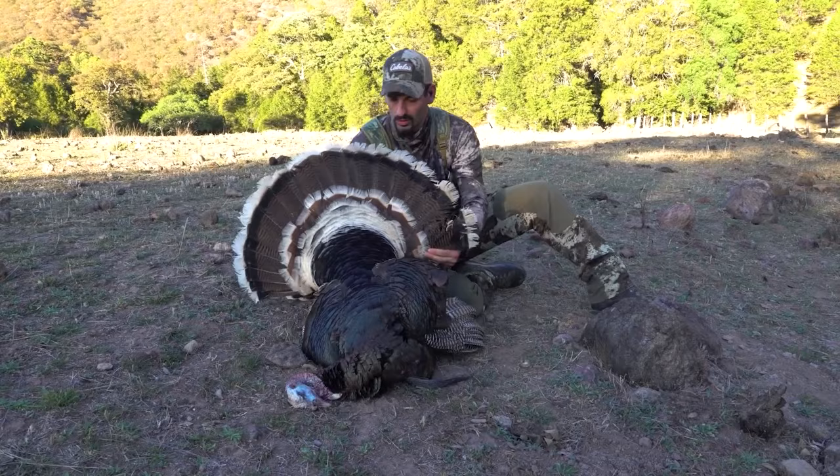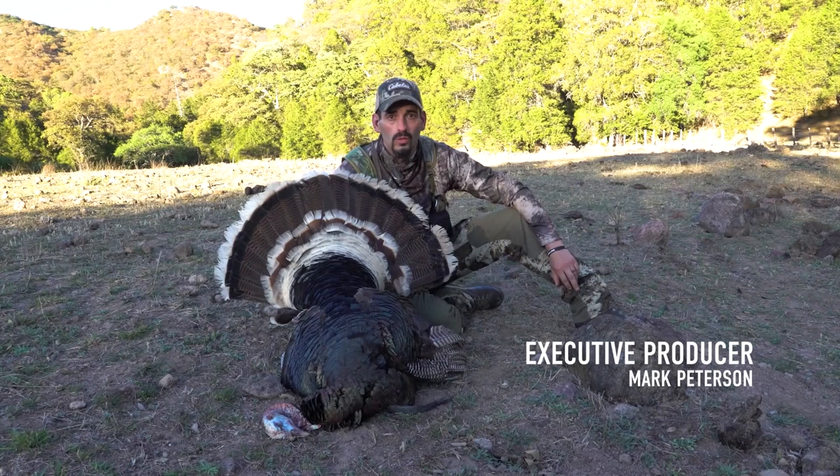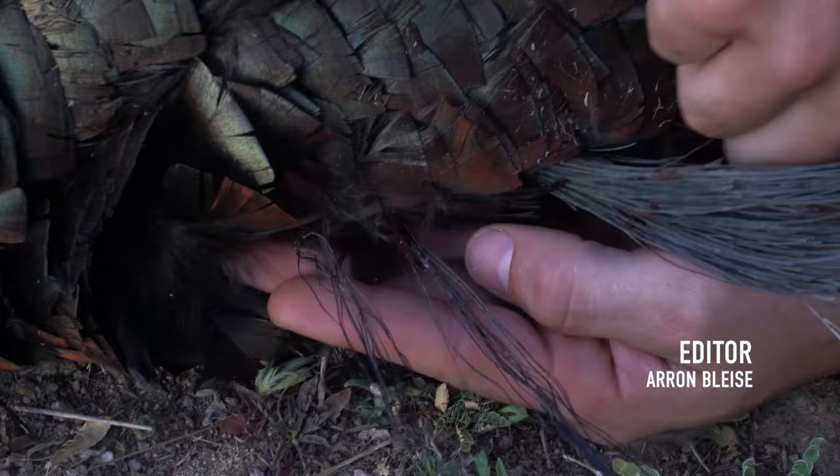Exactly like it was supposed to. Sergio hurt him just a little bit moving there. Just an absolute gorgeous Gould in Sonora. And we walk up on him, had no idea, but he's got three beards. I don't even know what to say about that.